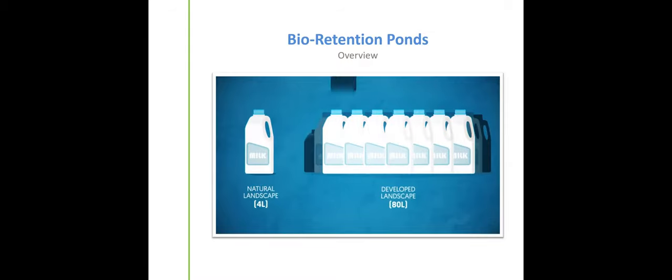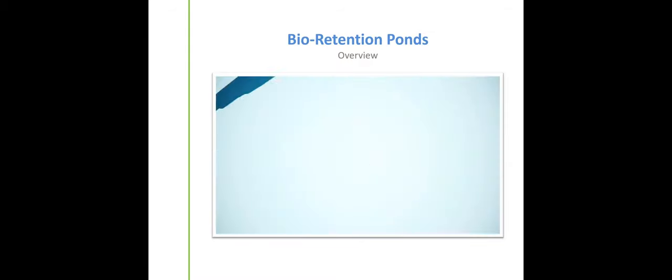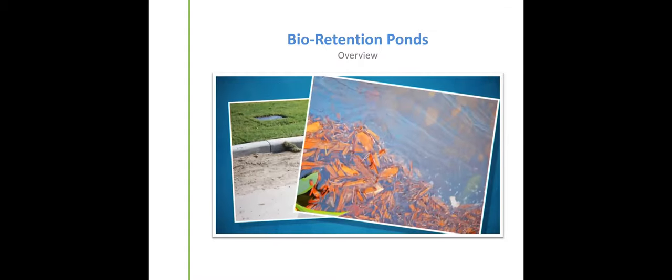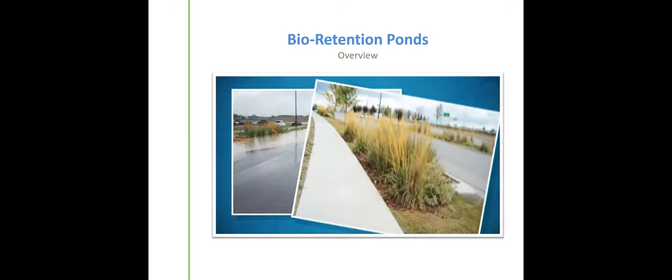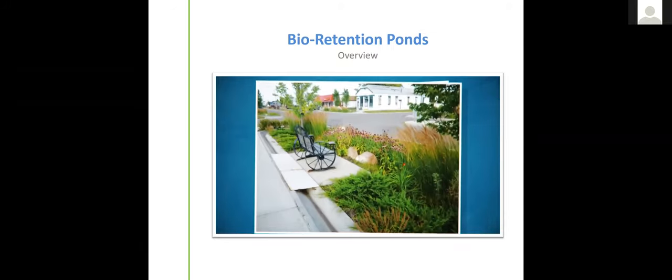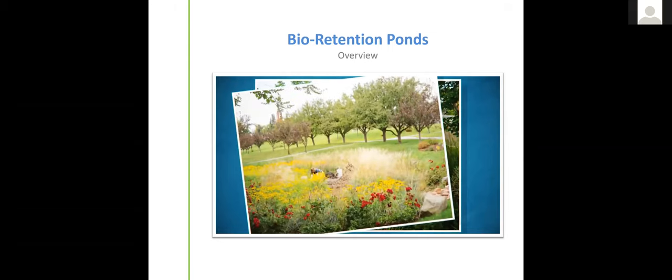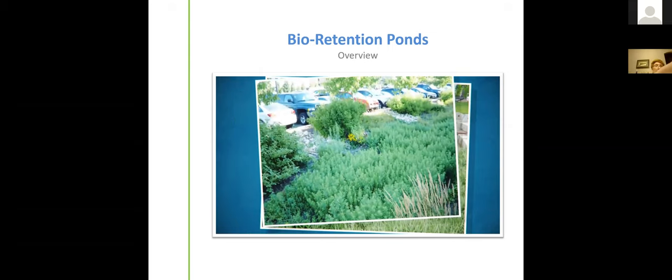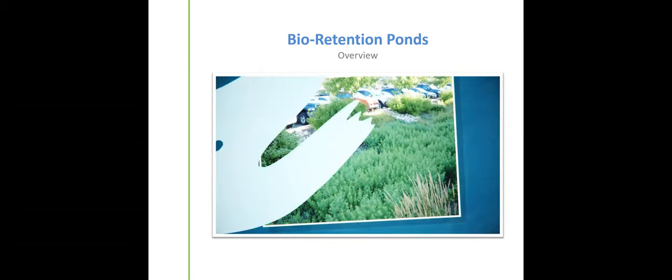Urban areas generate 20 times or more runoff than natural landscapes. Roads, lanes, and parking lots generate a lot of very dirty runoff. Bioretention areas can filter and cleanse large amounts of this dirty runoff in a small footprint using natural processes. You'll find them in the streetscape, as part of amenity spaces, in parking lots, everywhere runoff needs to be cleansed.